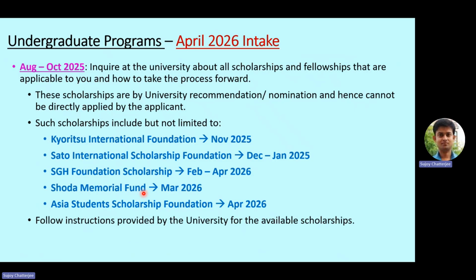This is the period when you are applying to various universities, and at the same time, after you submit your application, you can send your inquiries to that particular university about all the scholarships and fellowships that are applicable to you and how to take the scholarship application process forward. They are going to guide you about how to apply for scholarships and for which scholarships they are going to nominate you. These scholarships are by university recommendation or nomination and hence cannot be directly applied for by the student.